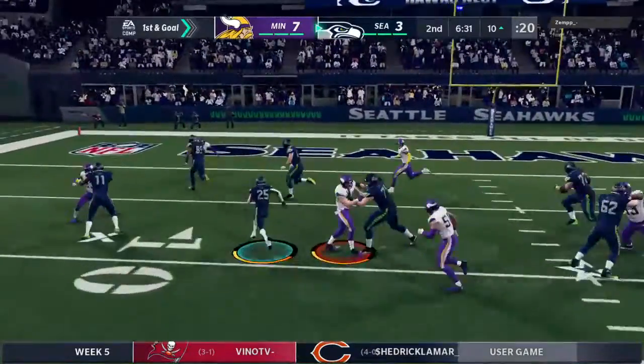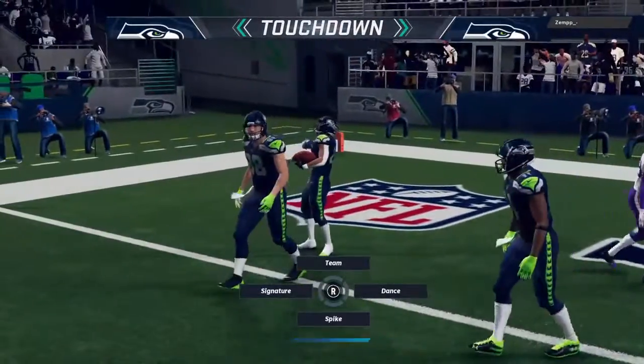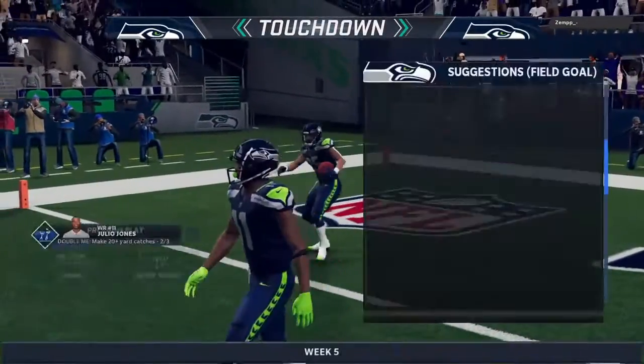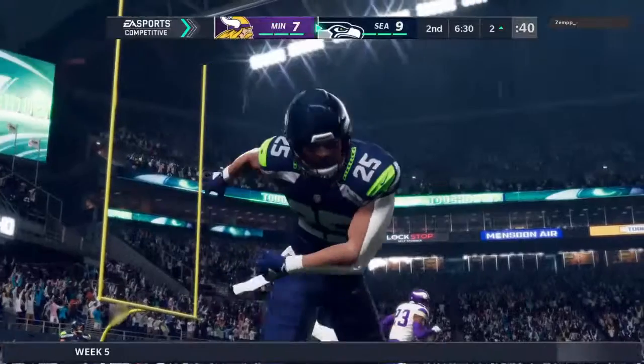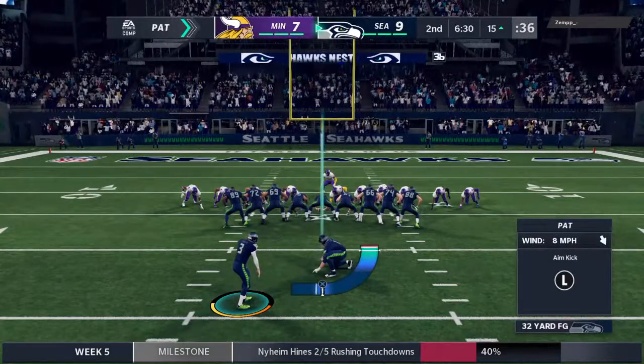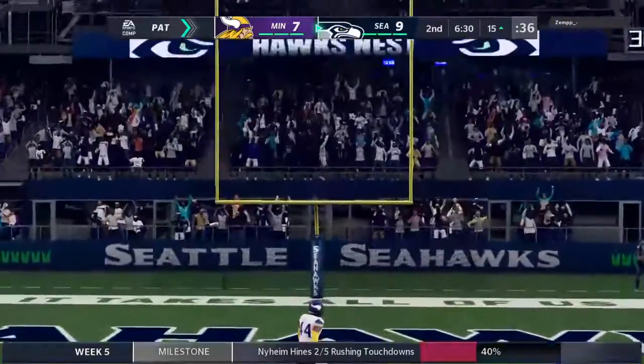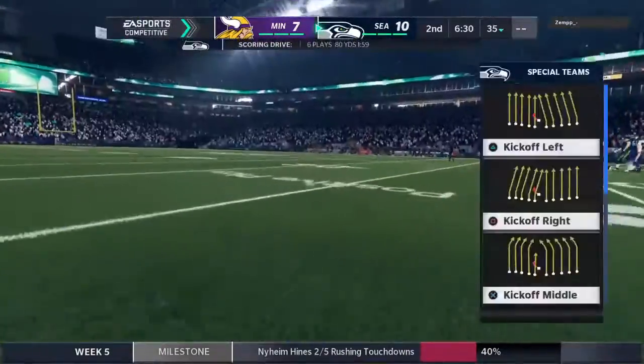They'll try and run for it on 1st and goal. And he will score. Touchdown, Seattle. Naeem Hines, his 2nd touchdown on the season. And the Seahawks have taken the lead. A strong, determined run there, Charles, to get in for 6 points.